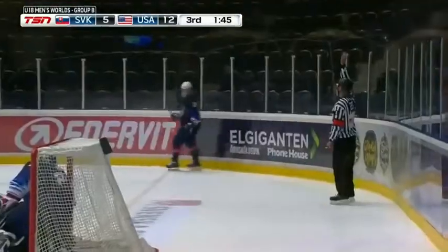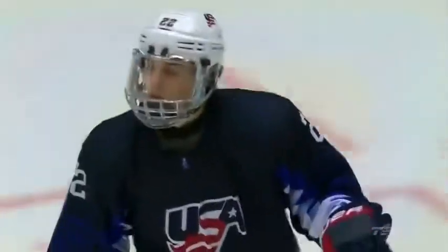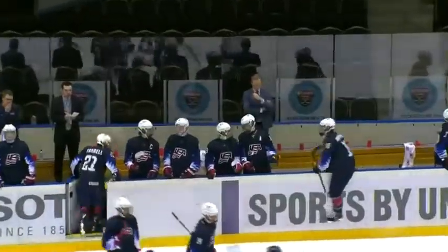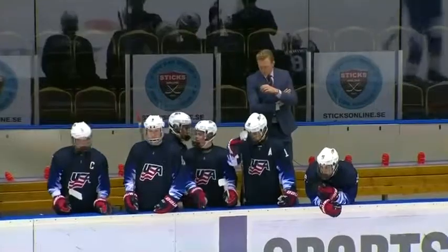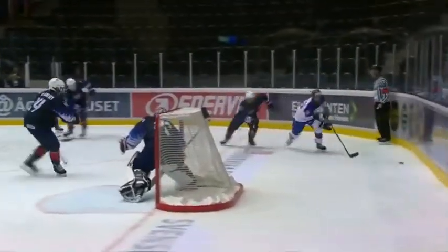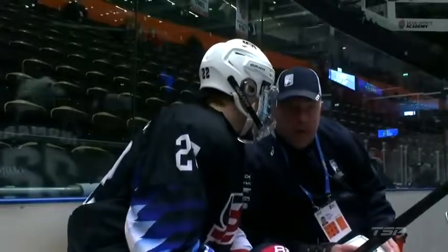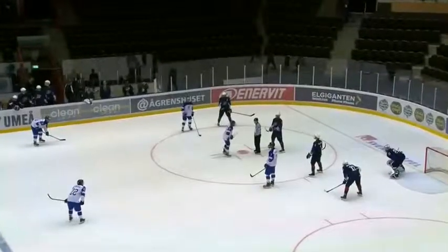And another penalty here. Looks like this one will be to the Americans. That's Owen Lindmark. John Wroblewski probably won't be overly pleased with the defensive side of things here. Certainly special teams have to be cleaned up, giving up 2 shorthanded goals and 2 power play goals. But overall, the offensive side of things so strong for this extremely talented U.S. team. The favorites in the program.